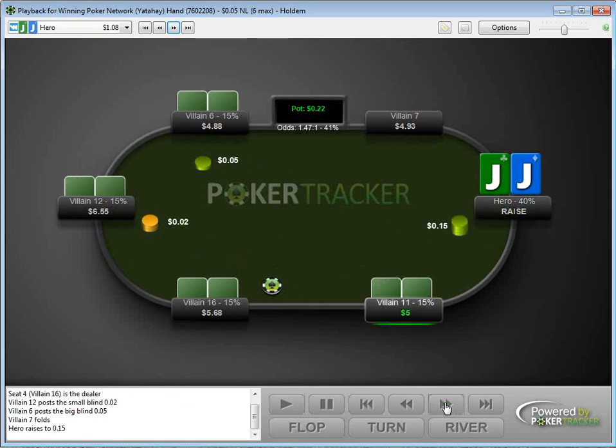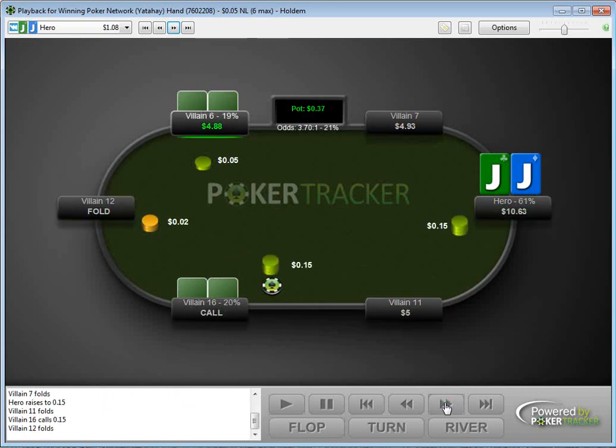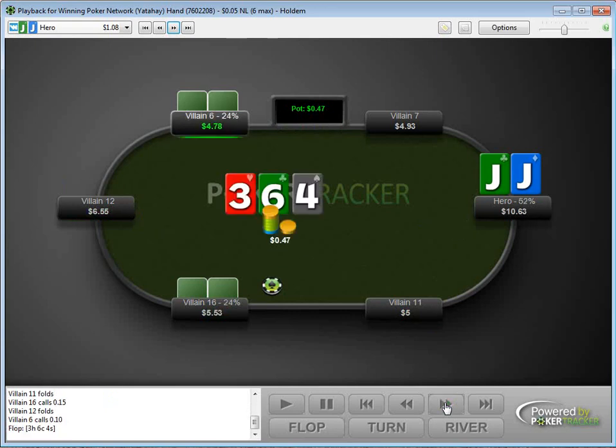Okay, so with the jacks here, I raised up 15 cents from middle position, and we get a call from the button, and we get a call from the big blind. So we have 3 ways on this one, and the flop is 3, 6, 4. So could be a decent flop for one of these two. But with top pair at this point, I'm going to protect my jacks in a multi-way pot, and I bet half pot here. We get a call from the button, and the big blind folds out.